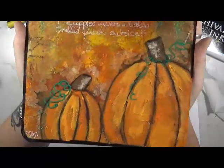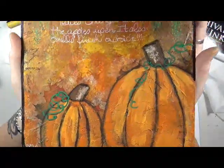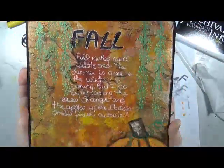So there you go. I'll just give you a little closer look. There's my pumpkins, and there you go.